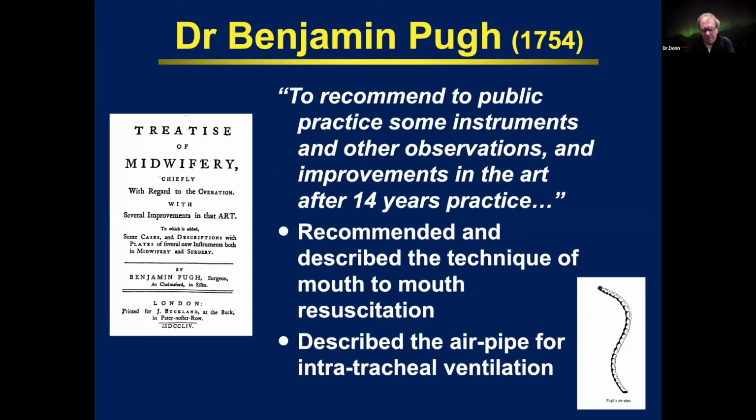Dr. Benjamin Pugh also, in this very impressive treatise of midwifery, said that he was to recommend to public practice some instruments and other observations and improvements in the art after 14 years of practice. And he recommended and described the technique of mouth-to-mouth resuscitation. And he described an air pipe for intratracheal ventilation. You see the picture of that on the right.